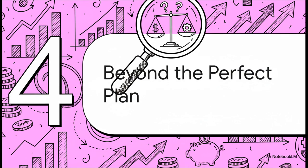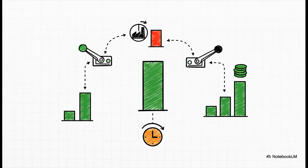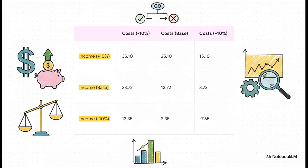But as we all know, projects don't live in a perfect spreadsheet. They live in the real world, where plans can get messy and uncertainty is a given. So we've got to stress test our assumptions. And that is exactly where sensitivity analysis comes in. It's an incredibly powerful what-if tool. It shows you how your project's outcome, its NPV or its IRR, changes if key things like, say, your sales numbers or your costs turn out differently than you expected. Just take a look at this table. It's showing our project's NPV in a bunch of different scenarios. The base case, right there in the middle, looks pretty good. But look at the bottom right corner. If our income drops by just 10% and our costs go up by 10%, our NPV turns negative. And just like that, this analysis has pinpointed a critical risk that we absolutely have to manage.